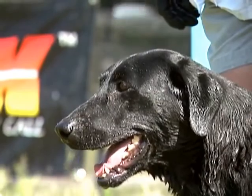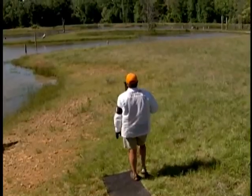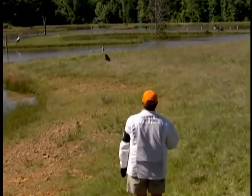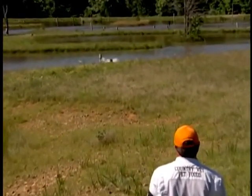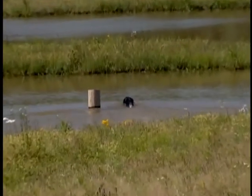And Coot's a fabulous, fabulous animal. But I don't know that he knows that a mark's not there. And I'm not sure Steinman is as much of a handler as he is a fan of Coot. He absolutely loves this dog. Look at his expression as he talks about Coot.